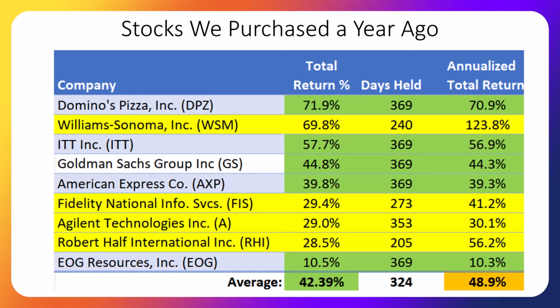Before we look at the 10 stocks we bought this week, here are the 10 stocks we bought a year ago, along with their total returns, which of course includes dividends. Domino's Pizza is the best performer of the stocks that we bought that week, so far providing a total return of 71.9%. We still own all the stocks except the stocks in yellow.